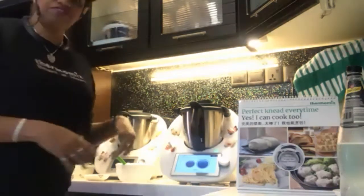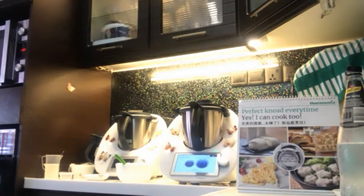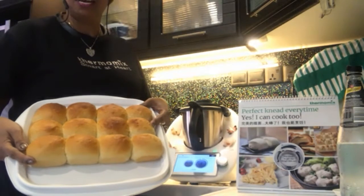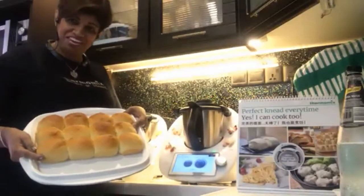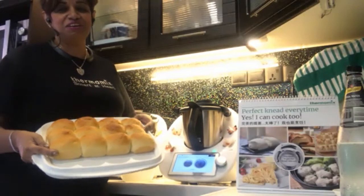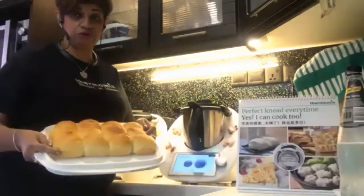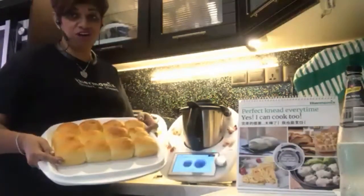So while we're waiting for that, I'll show you the bread that I made yesterday. The reason I made half the quantity is because with half the quantity, this is 12 rolls, all right? We're going to be stuffing our faces with bread today, so that's why I decided to do half. If you do the full quantity, the recipe actually says to divide into 12 rolls, and it's very big rolls. So I would suggest you do half.